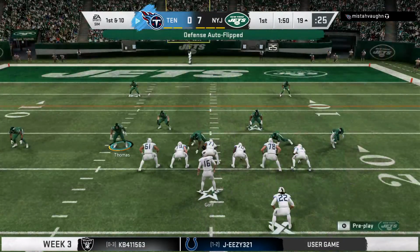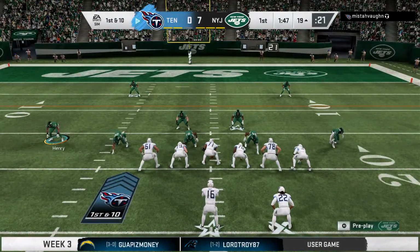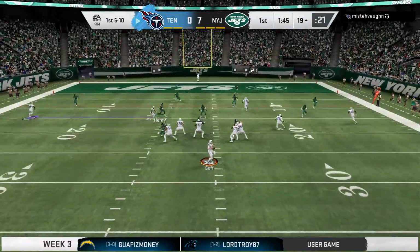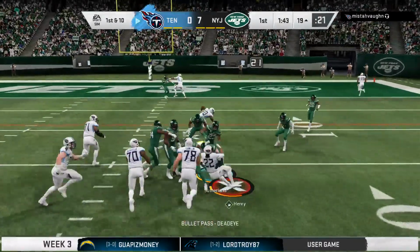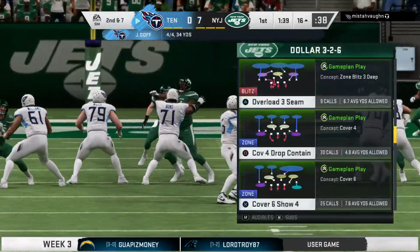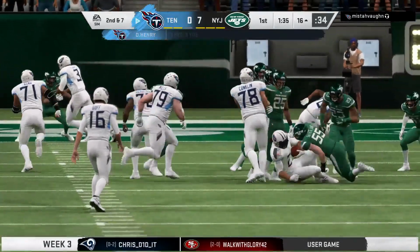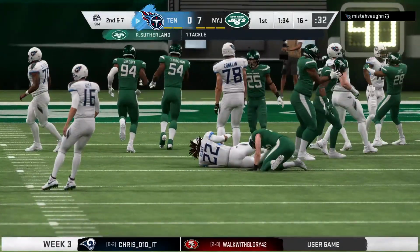Here we go. From the red zone now, Goff. And caught by Henry. And he'll take it down here just shy of the 15 at the 16-yard line. It'll be a 3-yard gain, and that'll make it 2nd down.